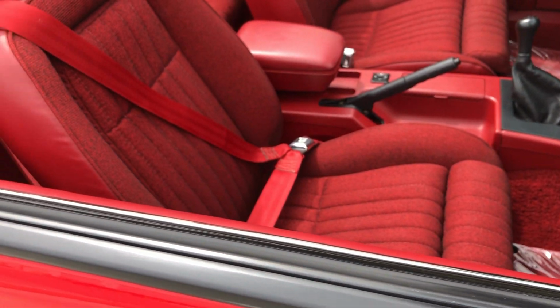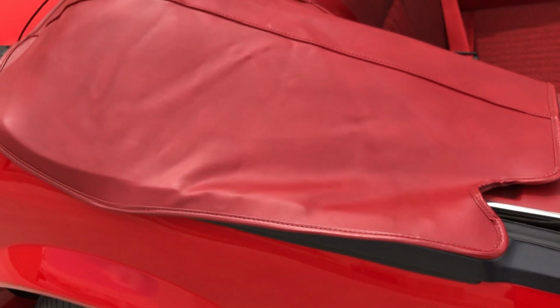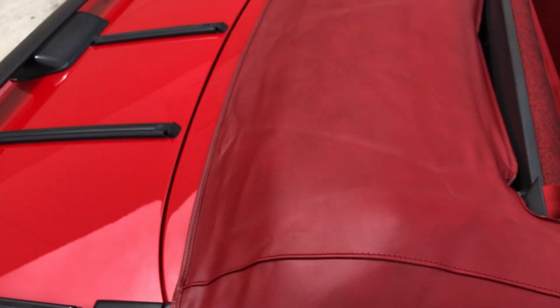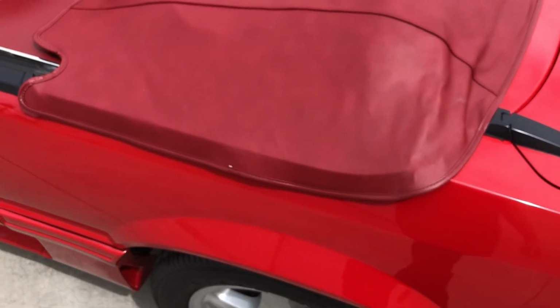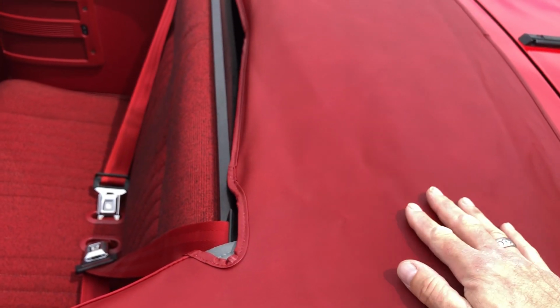Let's move back here to this tonneau cover. I believe we put it on yesterday, I'm guessing potentially for the first time, because there's not a mark on it. It was nicely folded in the trunk. We put it on. We stretched it to make sure that the snaps were all in, and it's in great shape.